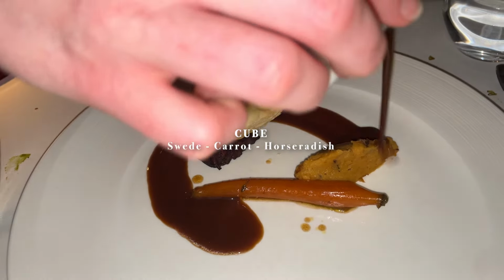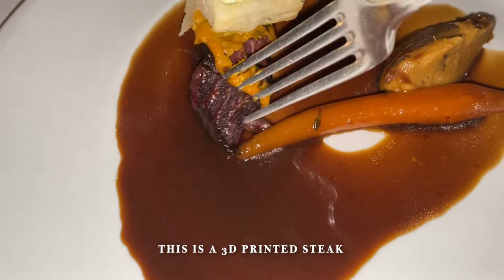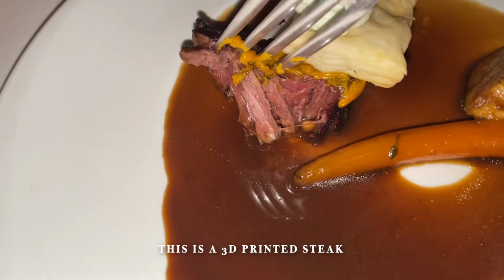Is this your favorite? No. Ooh, what is the yellow thing? I really like it. Thank you. Wow. You finally got to try the meat, Billy. I'm so happy. I'm so happy.